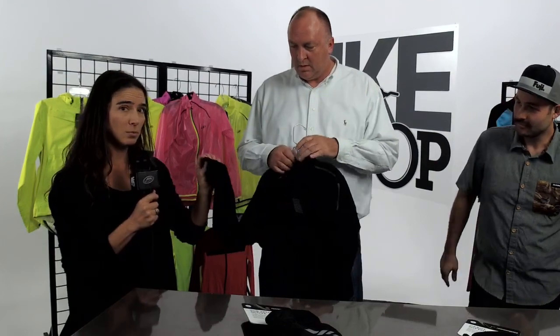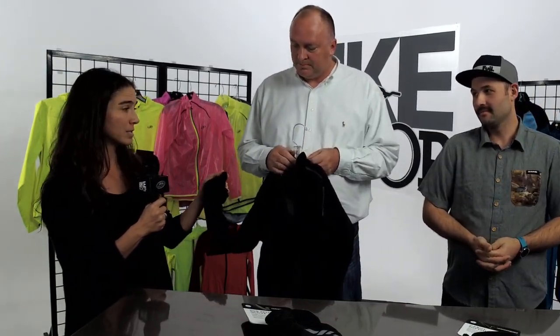Once you get into some of these outerwear pieces, you'll notice storm cuffs. They're essential, and especially with this jacket, just to keep that cold air out.